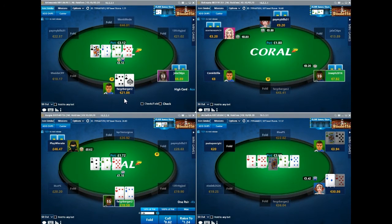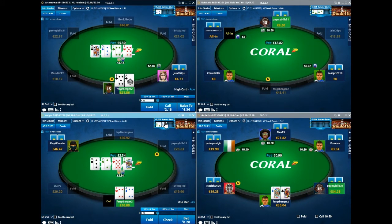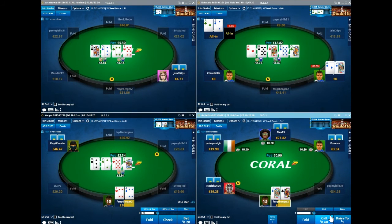And ace 5, we peeled once just to see how Yala Chips responds. He bombs again. This is a little bit unfortunate because we pick up an open ender now with the ace and the 5. Any deuce or any 6 is a straight, but we're not really getting the right price though given how short he is, so we're just going to go ahead and fold.